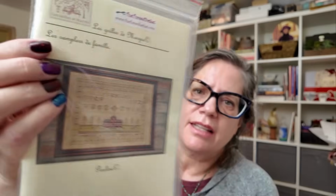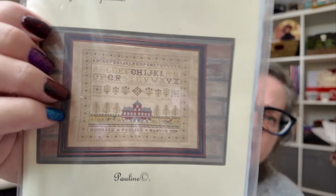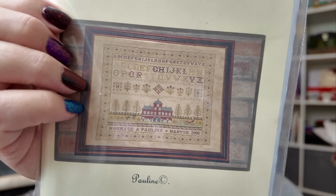So she sent that to me, and the beautiful project bag. But I had bought some from her stash. And look at this. Isn't that so pretty? I love it. Le Grill de Maurice C. Creation, I don't know what it is. Pauline C, it says. Anyway, it's in French. And Vicki Clayton Silks. So I will be doing that with her silks.